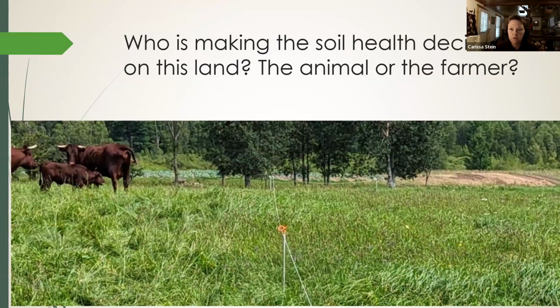And I'm not saying good, bad, I'm just saying it's different. And so that animal grazing, choosing, nibbling, versus the uniform management decision across the other field, will show up in the soil biology over time.